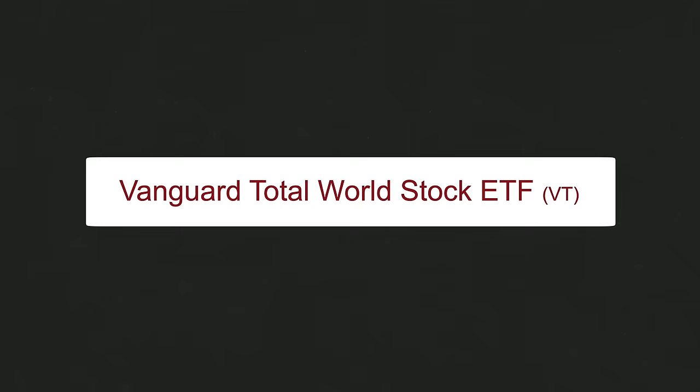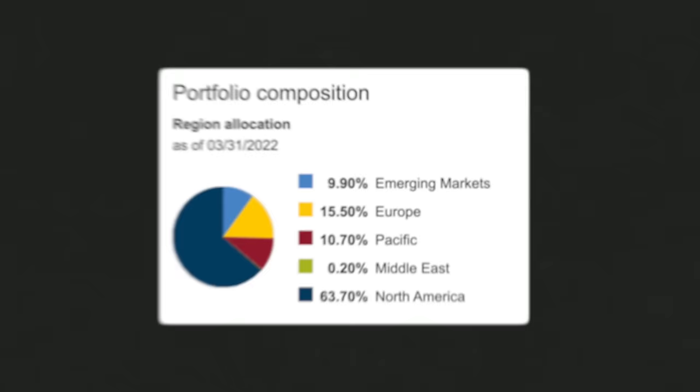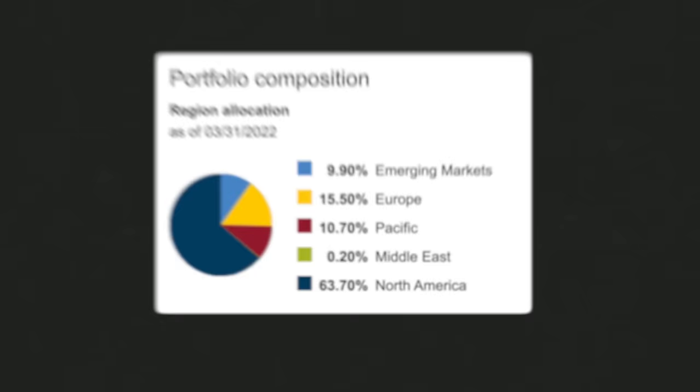That's a Vanguard fund called VT, or the Vanguard Total World Stock ETF. Now this is one single ETF that covers the entire global stock market, and it's broken down like this. There's 9.9% in emerging markets, 15.5% in Europe, 10.7% in Pacific countries, and 0.2% in the Middle East. And then the last, largest section is 63.7% in North American countries, of which 60% alone is the US.